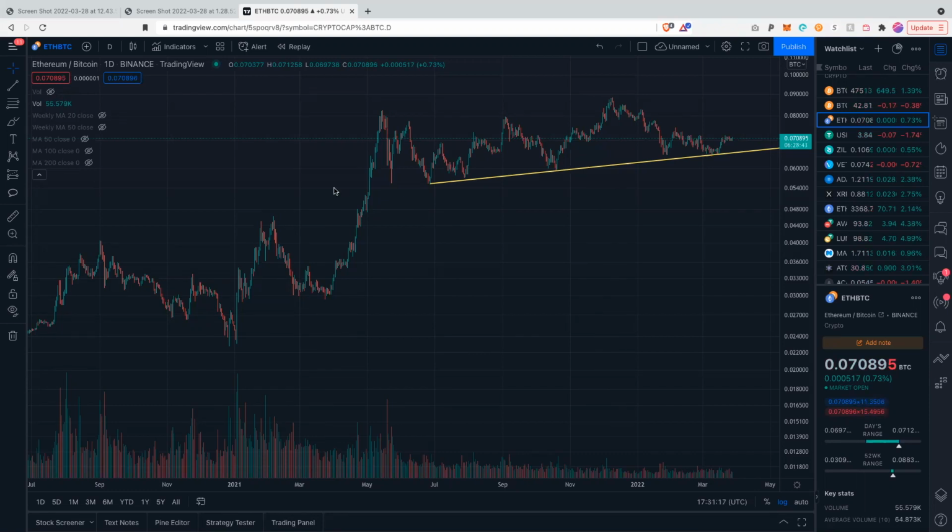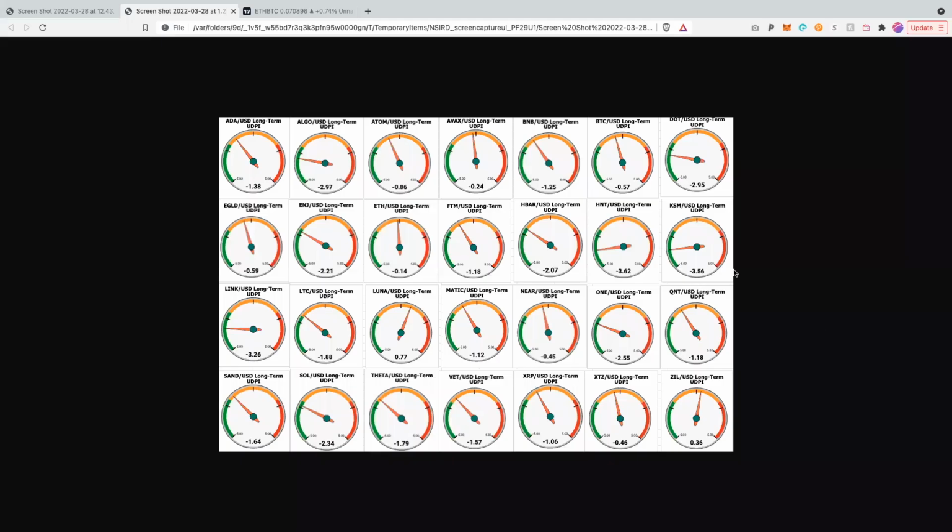The last thing that I'm going to pull up here is an overview of the market here, the long-term UDPIs, because it's useful just to get a sense of how all these different assets are behaving, which ones are particularly low risk relative to others from the long-term perspective, and which ones are maybe a little bit higher risk, so that you can make informed decisions about how to allocate your funds.